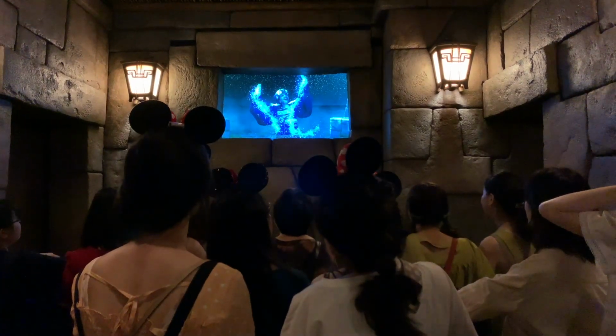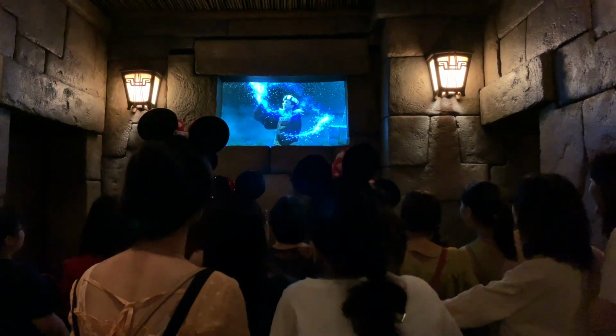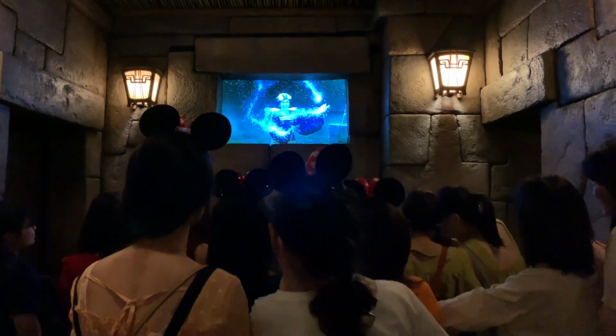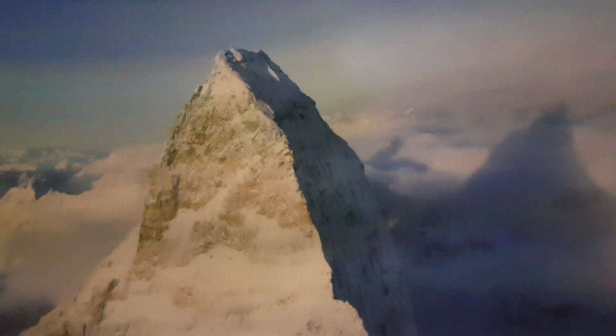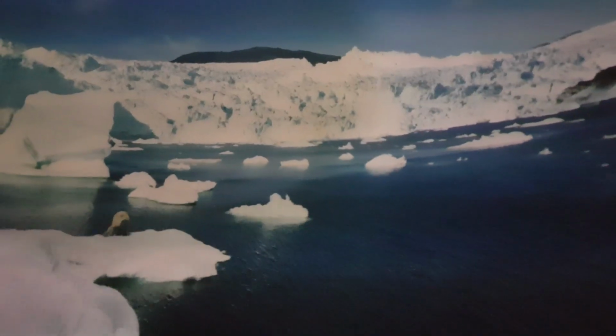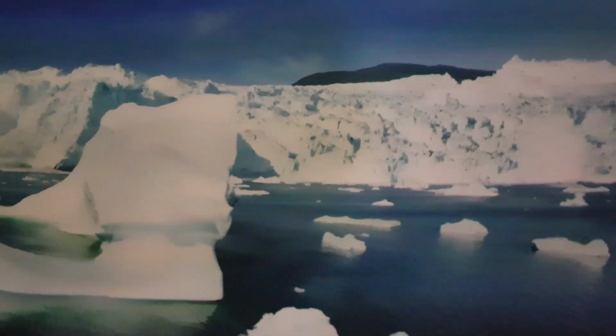Once we got to the chamber right before the ride actually begins, we were greeted by a magician lady who was going to turn into a bird and show us various parts of the world. And I have to say that this ride ultimately is not very much worth the wait, because while it does show you parts of the world that maybe you haven't traveled to before, most of this stuff is something you can easily find on the internet and you don't have to wait in very long lines to see.